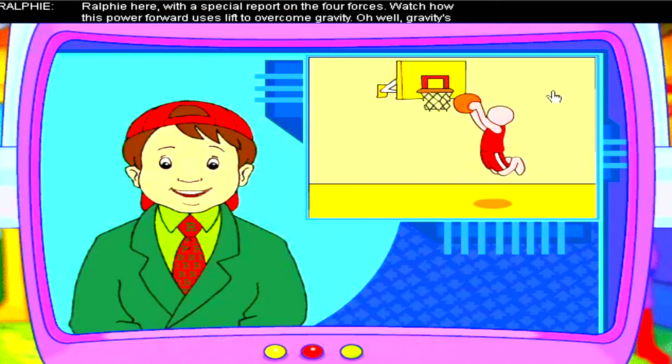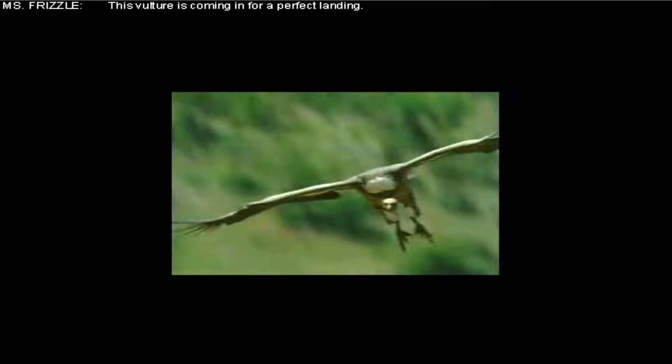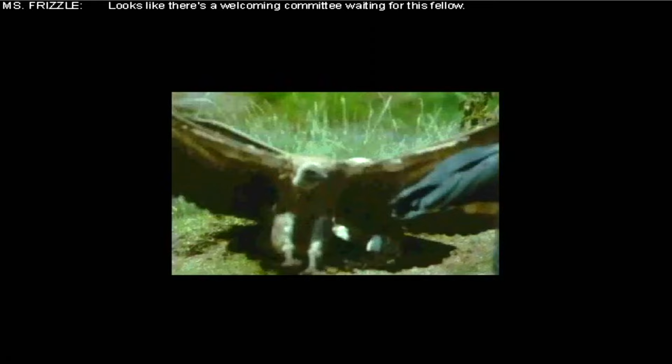Ralphie here with a special report on the four forces. Watch how this power forward uses lift to overcome gravity. Oh well, gravity's won this round. This vulture is coming in for a perfect landing. As it gets closer to the ground, watch how the vulture lowers its tail and uses it like a brake to slow down. Looks like there's a welcoming committee waiting for this fellow.